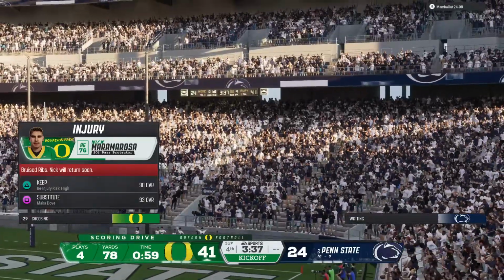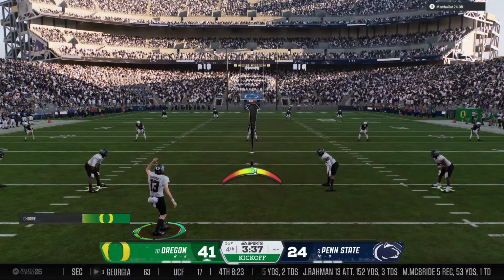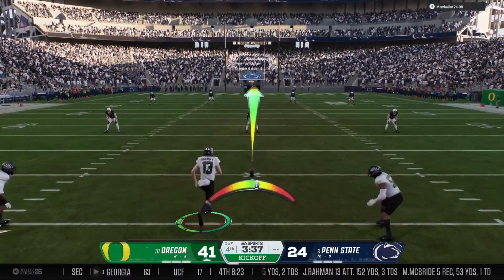As simple as you said, Chris, just throw him the football, he makes a catch, and then all the fireworks are after the catch. And this defense just unable to corral him.